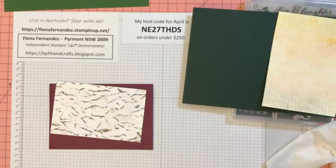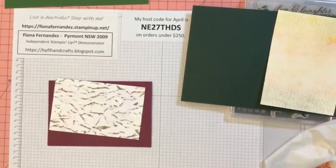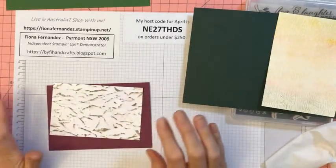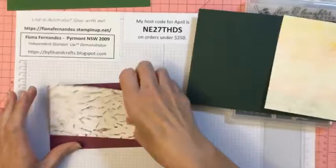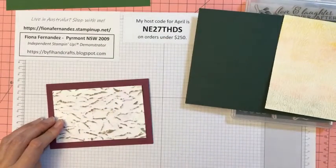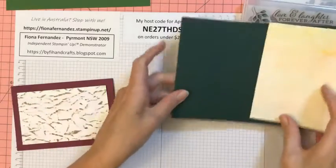Okay, plan C. I don't have a plan, did you notice that? There's no plans around here. Oh, yes, there is. Plan to have fun. All right. What do we do with this one? Let's cut out some bits and pieces.